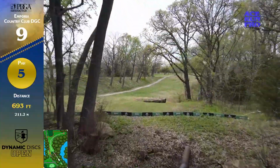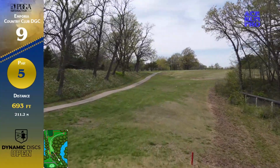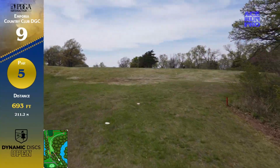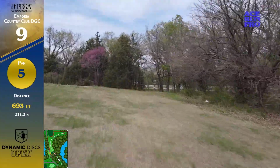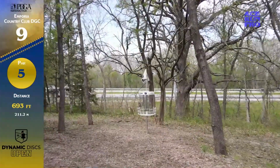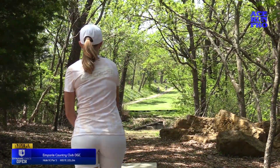Hole 9, we have a 693-foot par 5. The draw just flew over the out-of-bounds area, and you really just want to land in that inbounds area so you can throw up to this golf green that's out of bounds. You just want to get short of the golf green and then try to throw to the basket if you have a good shot. But this is a very difficult par 5.